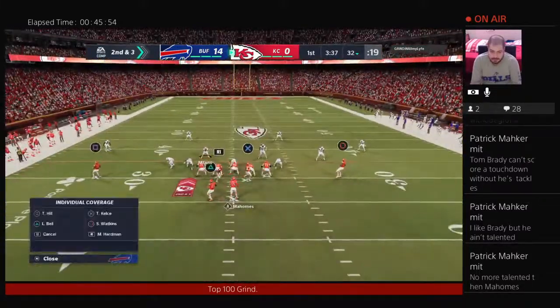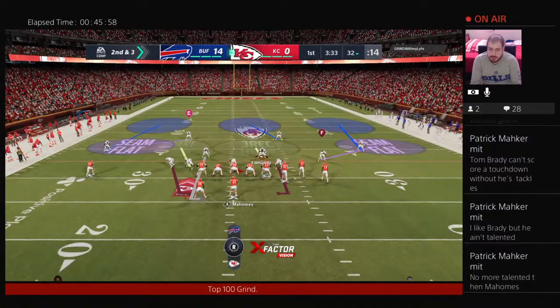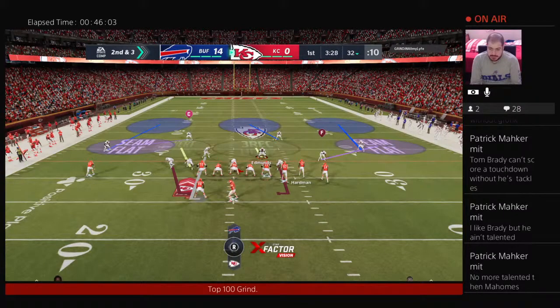Try and get things settled down a little bit. They'll operate from the 32-yard line here, second and 3. I mean, Mahomes is super talented, but it ain't all about talent.